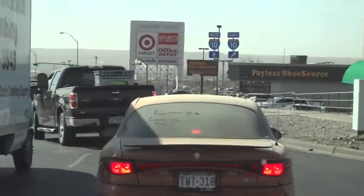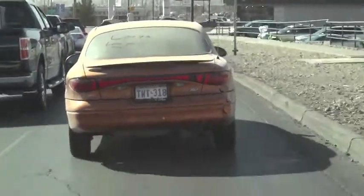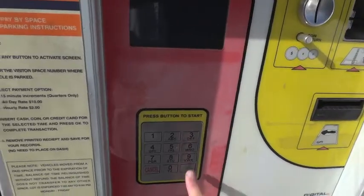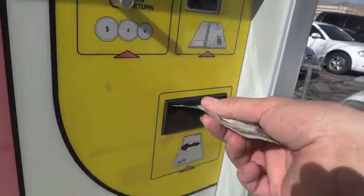Guys in that car had a really nice conversation. It says, love ya. Love you too, mom. It expires at 3:27 p.m. Set an alarm for 3:27 p.m.